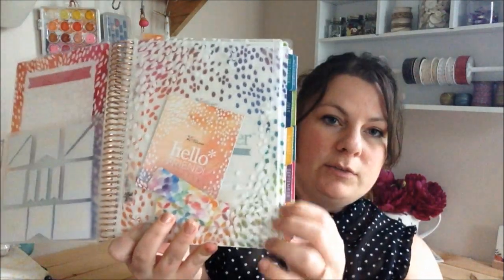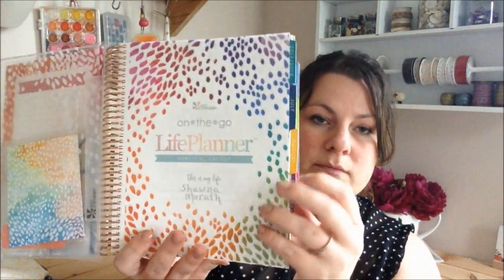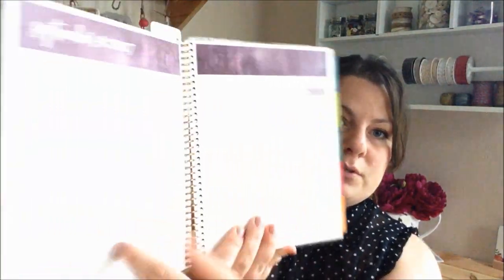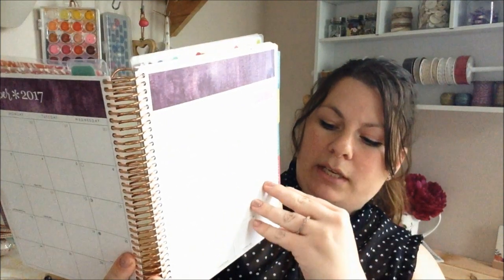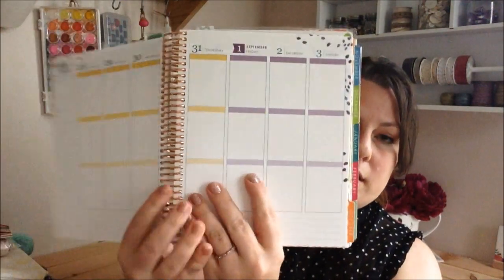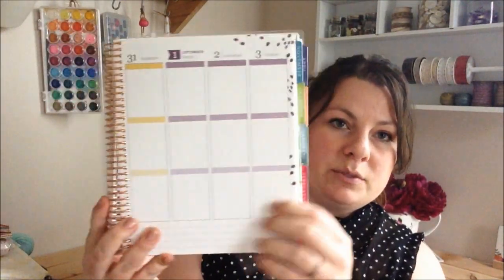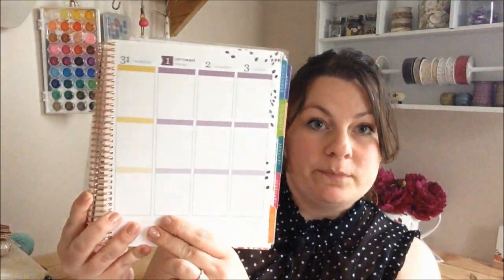And then each month has a really pretty quote in it. It comes with a pocket pouch. If you want to add that, you can. Otherwise, you can remove it. So there's a monthly view for every month, as well as weekly. And the paper, she improved this year, and it's so thick. I just love it. So this is the vertical weekly, but you can also get horizontal or hourly.